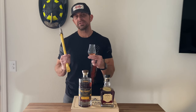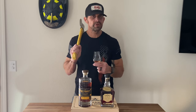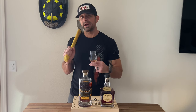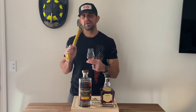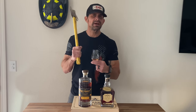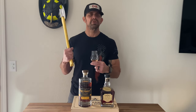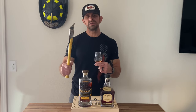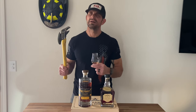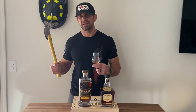I don't get this in the Sinatra Select for some reason. I get it in Old Number 7. I get it in that Bottled-in-Bond that I got. It's like a nutty flavor that I don't get while I'm drinking it, but as I'm done swallowing it, it kind of sets on the back of my tongue, and as I'm breathing out, I get that nutty aftertaste that I don't prefer, I guess. I won't say I don't like it. Well, maybe I don't like it.